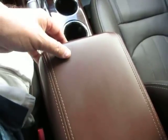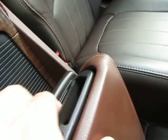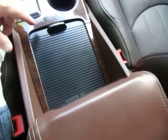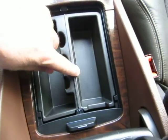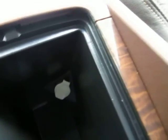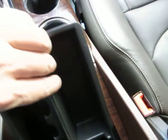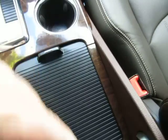Alright, this center console here has a little bit of storage up in the top there, and it also slides back and forth. You lift this up here and you can slide it back and put it wherever you want. Got more storage here, coin slots, and you can remove this, and down there is your cigarette lighter adapter for your chargers. Okay, close this here.